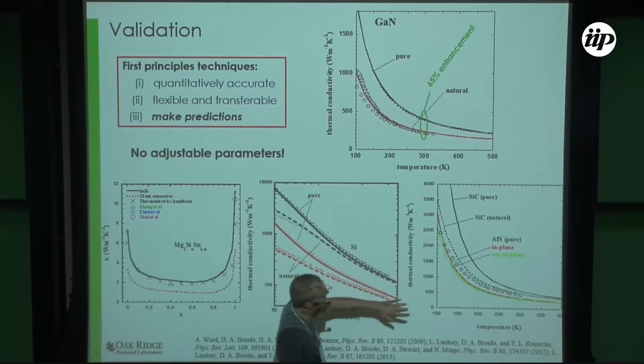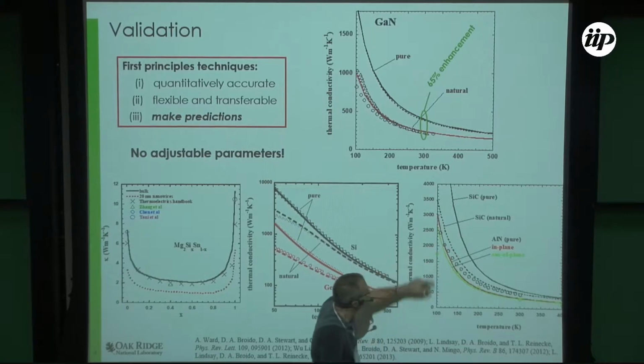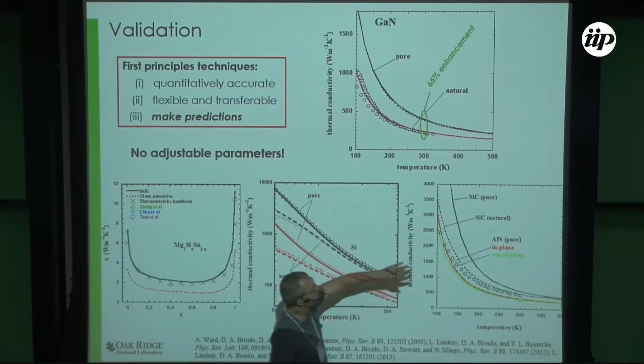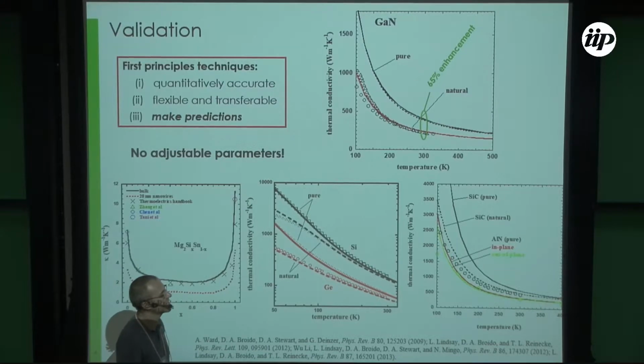Here's more high thermal conductivity. I looked at aluminum nitride, silicon carbide. So here are the curves, hitting the data pretty well, except at low temperature. At lower temperatures, it's impurities and defects and boundaries that tend to start playing a bigger and bigger role. So it's not surprising when our calculations over-predict the thermal conductivity at low temperature. But these are the things that we wrestle with when we're trying to compare.